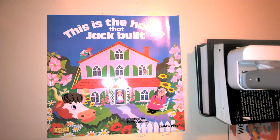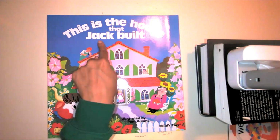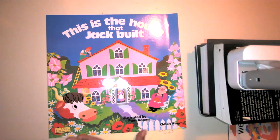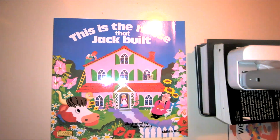We're about to get started with our last story of the week. Our story is called This is the House That Jack Built. And this is also a type of rhyme that you will hear, and you can also look that up where you can look up the rhyme and what it sounds like.